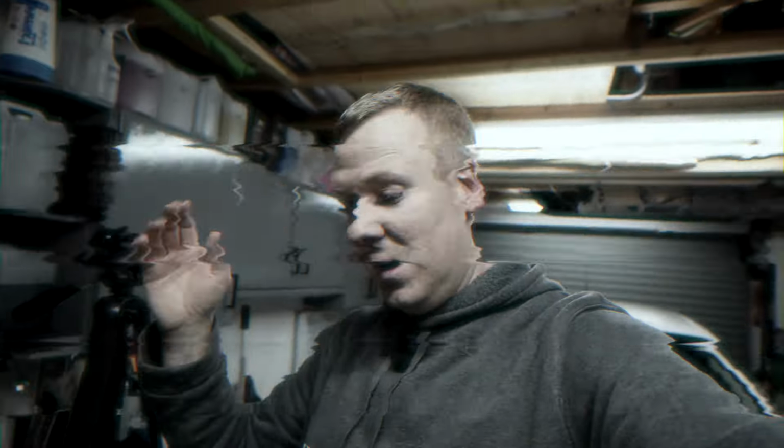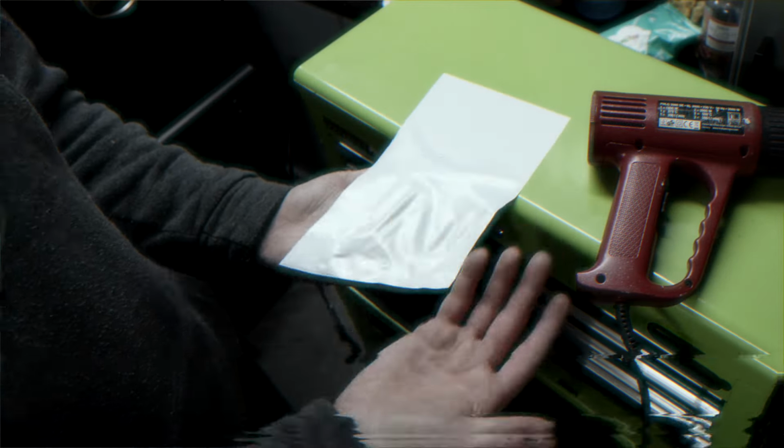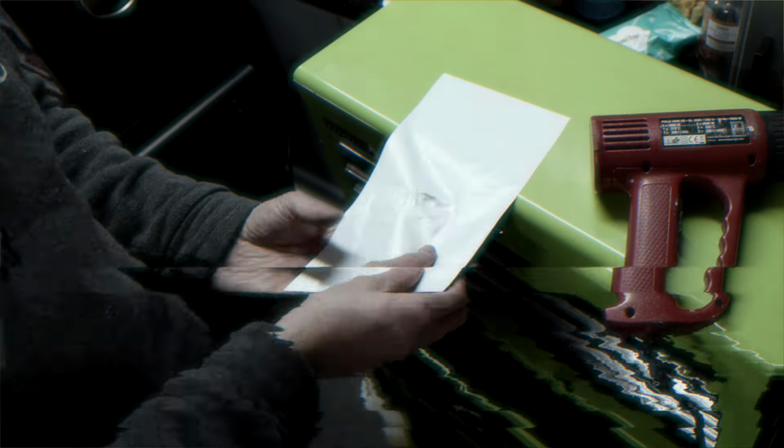To summarise this next part, I was basically just showing how expensive vinyls behave with heat and how much easier it is to use in comparison to eBay vinyl. My conclusion simply was to save up that little bit extra money and buy the good brands of vinyl instead.